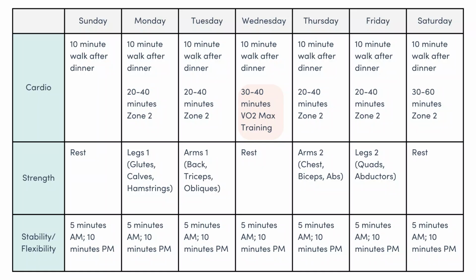Obviously, there is overlap in which muscles are worked on the leg and arm days, but this framework helps ensure that I get at least one rest day between and helps vary my exercises. You may have seen on Wednesday I do a VO2 max training session.